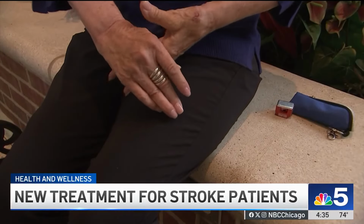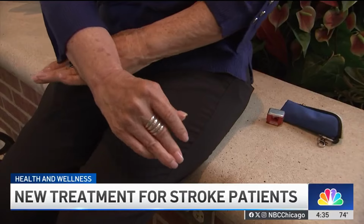Firecrackers were going through me, and I was being squeezed into a closet. So all the damage happened just like that. It was so fast. When she was 27 years old, Krista suffered a stroke that left her unable to use her right arm. My hand's very straight now.